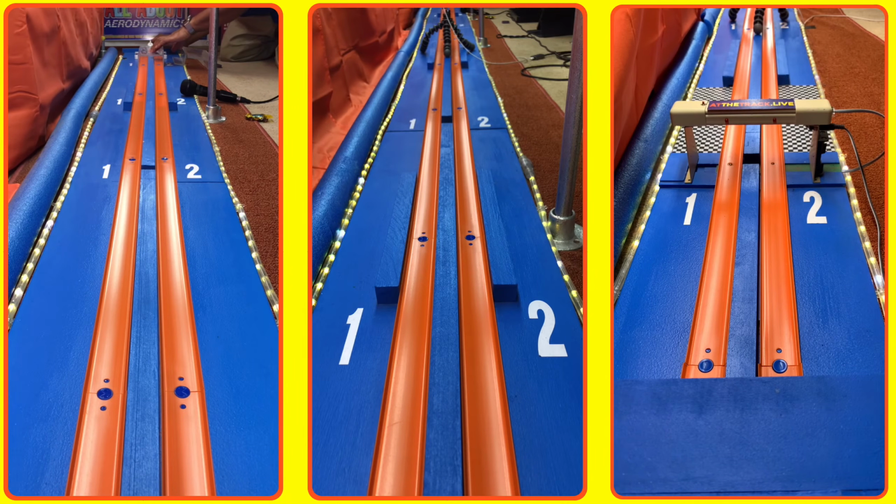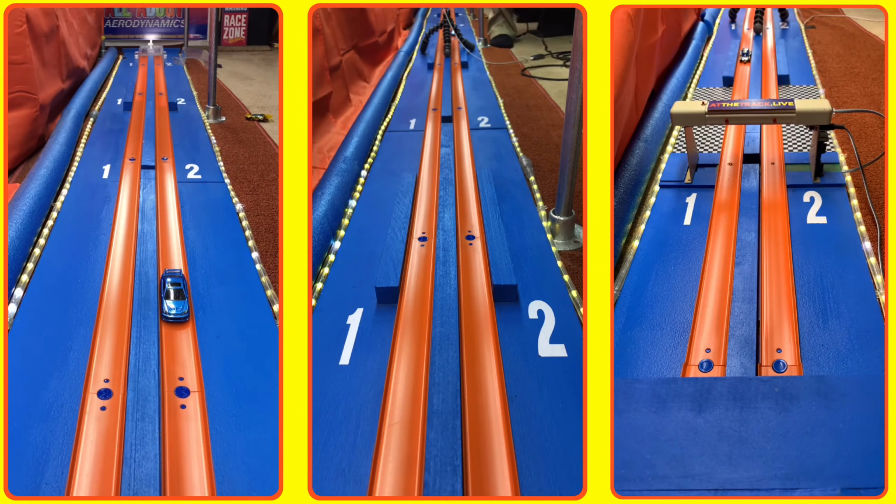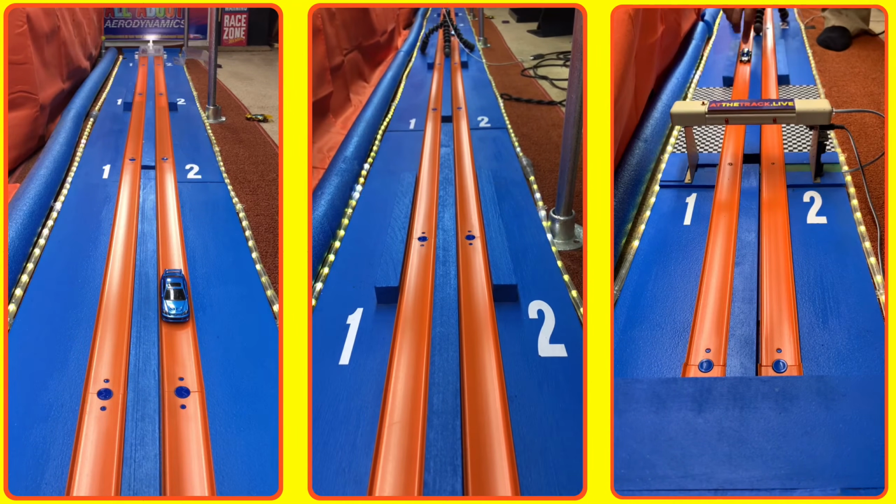Three, two, one, race. Oh no. The Surf Crate, why'd you do it? The Surf Crate went up on two wheels, and then two of those wheels went on the barrier, and it rode the barrier for a little while. Then it got off the barrier and got down and proceeded down the track, and proceeded to lose because it was already behind. We're going to run that again because that was a little weird.